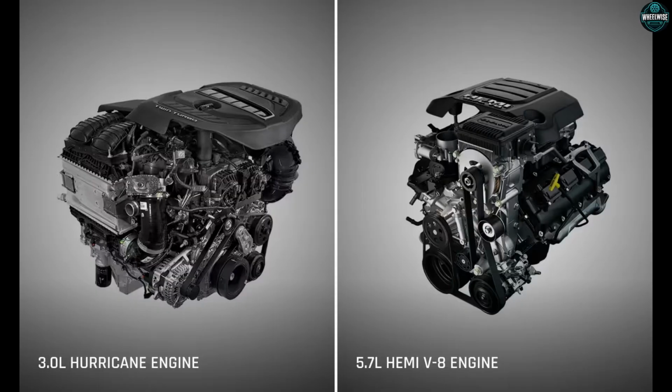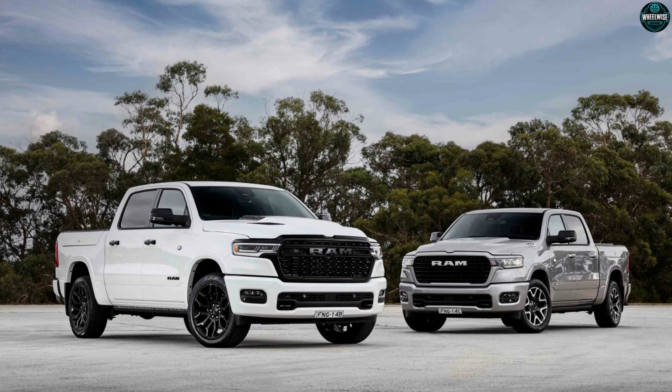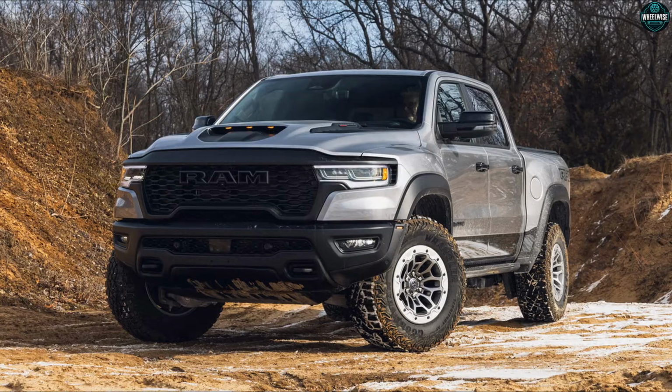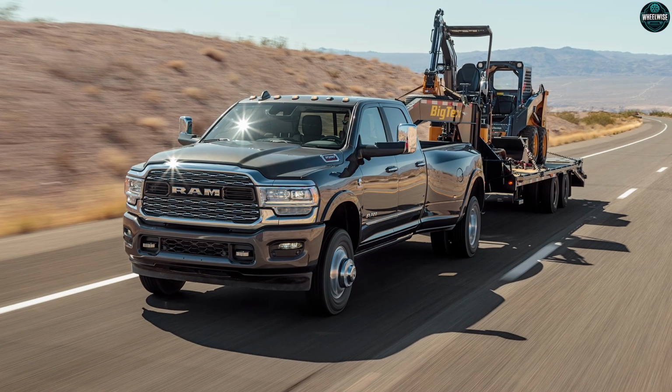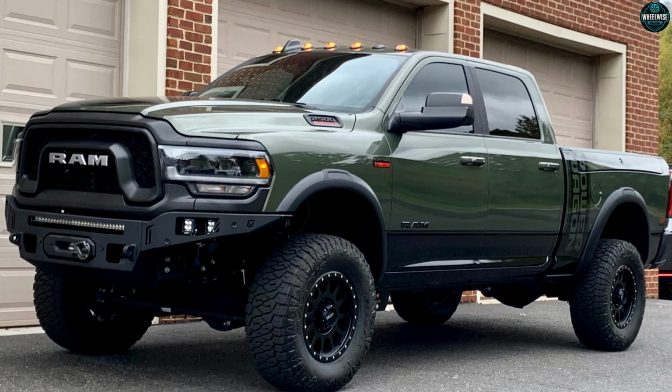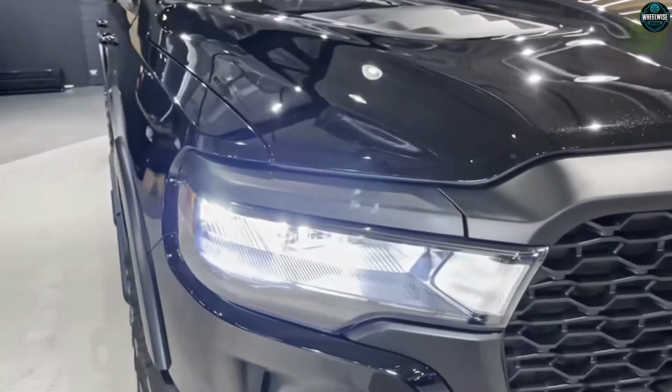And make no mistake, this isn't just about Ram versus Ram. It's about where trucks are headed. Are we moving into an era of turbocharged, tech-heavy machines like the RHO? Or are we still clinging to the proven brute force of V8-powered legends like the Power Wagon? That's the real war, and the side you pick says a lot about where you think trucks are going.